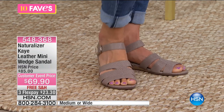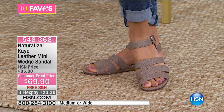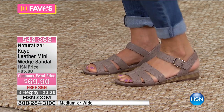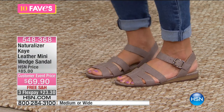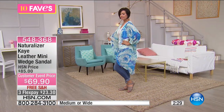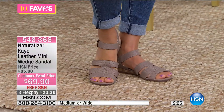And I love how cute these are, with a pair of leggings, with skinny jeans, with your Bermuda shorts. Donna has on the Dover Taupe, and the sizes are 6, 6.5, 7, 7.5, 8, 8.5, 9, 9.5, whole size 10, whole size 11, whole size 12, medium width and wide width.